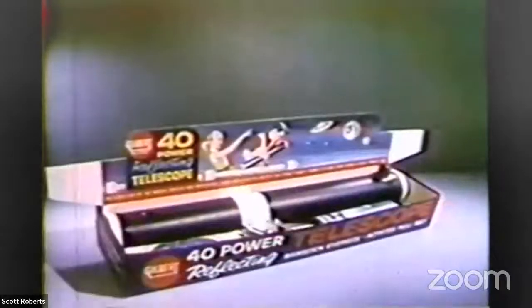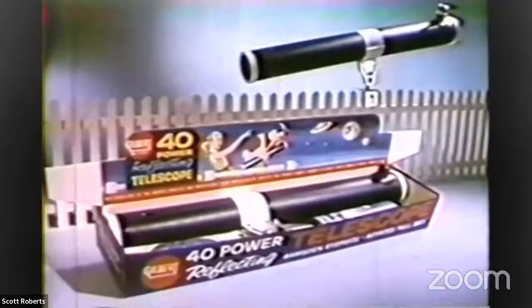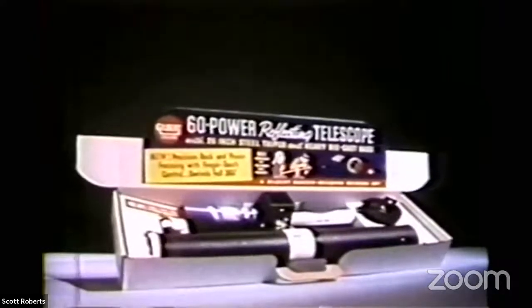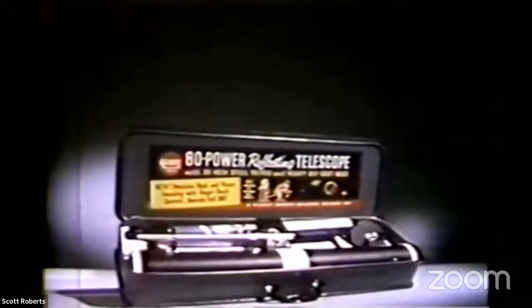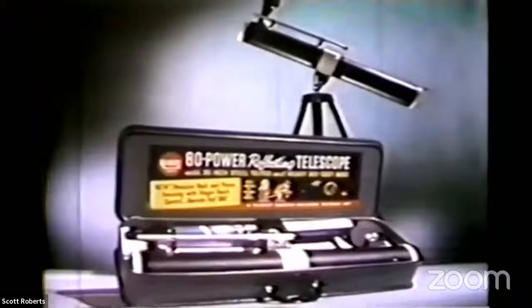The 40-power telescope in this attractive box has a reflecting lens system for overhead viewing and a steel mounting clamp. This 60-power reflecting telescope brings in close-up views of the Moon and its craters, of Mars, Jupiter, and Venus. With its rack and pinion focusing system, images are razor sharp. Queen of the Gilbert astronomy line is this 80-power deluxe telescope that brings new excitement to space travel.